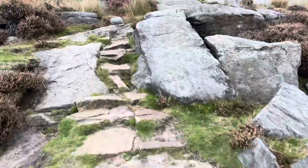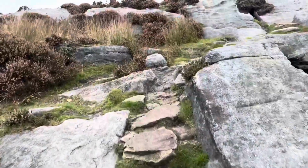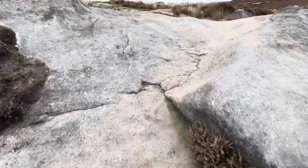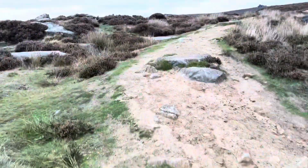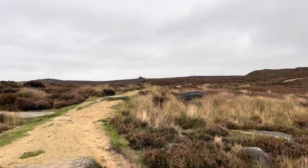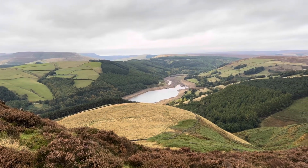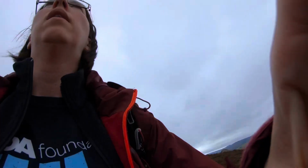The path's generally pretty straightforward, and every now and again it traverses through these little outcroppings and rock formations. If you've got time and you get a chance, it's nice just to stop and have a look at them. They're one of the best places to get great views out over the reservoirs. So it honestly doesn't seem that you can go too far wrong here.